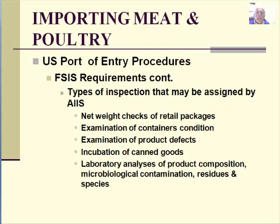Types of inspection that may be assigned by this computer system, AIIS: net weight checks for retail packages to make sure that the customer is going to receive the correct weight of product, so there's no misbranding by having the wrong weight on the product. Examination of container's condition to make sure that there would be no signs of pests, other types of conditions that would indicate that the product might be adulterated.